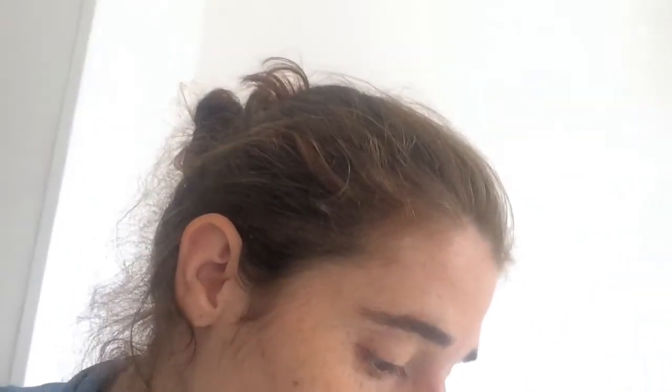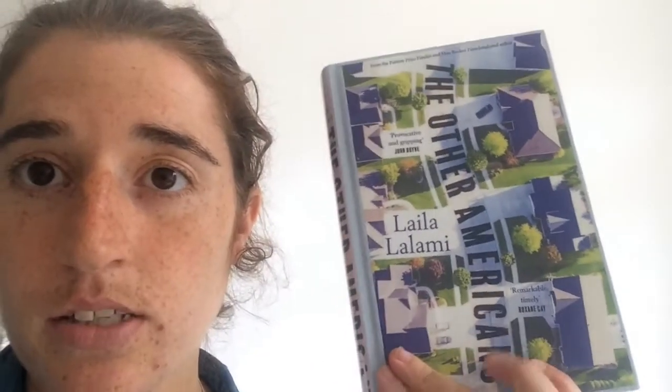Counts for a different continent because that was set in the US, which is in America, and I live in Europe. So then the book with the cover that matches your birthstone, which has to be blue. I'm going to try to read The Island of Sea Women by Lisa C. And then the book that starts with De, I will try to read The Other Americans by Laila Lalami.